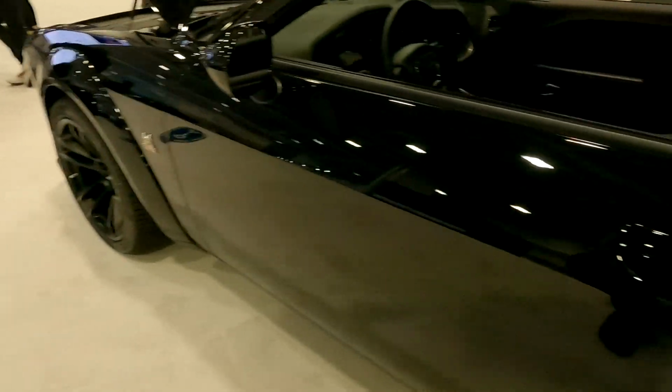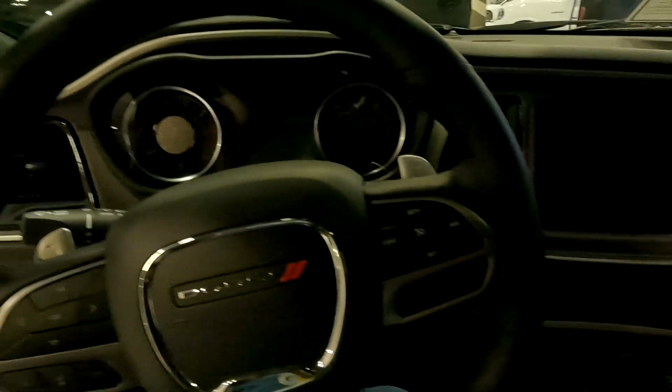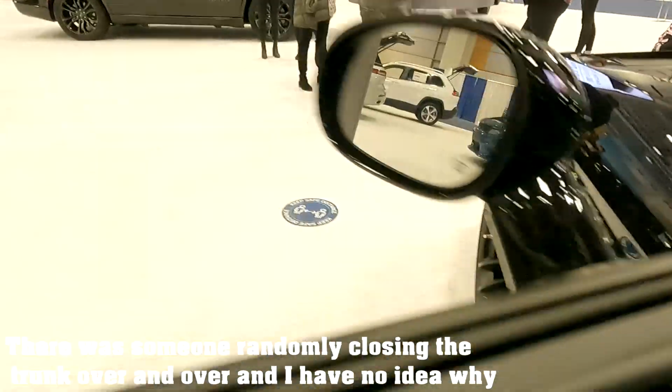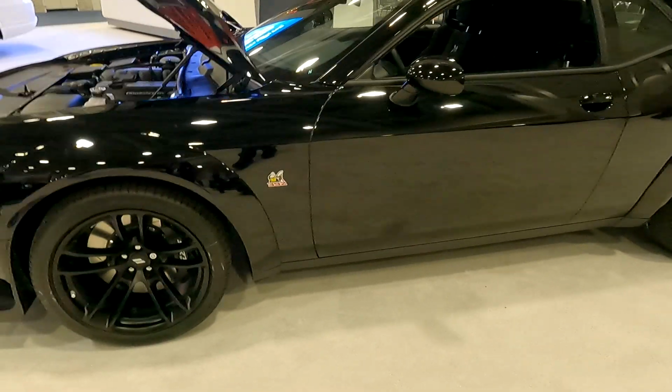There we go. Wow, these are actually pretty good for cloth seats. This is actually really, really nice. Oh, there's a person on the trunk. I'm just sitting in the middle of the guy messing around on the trunk.